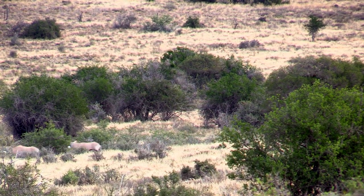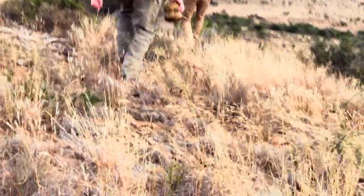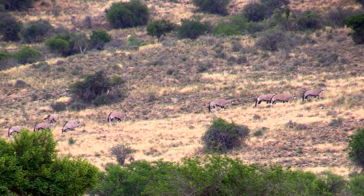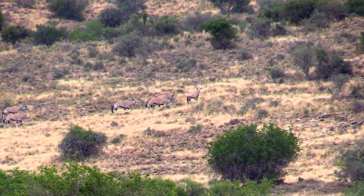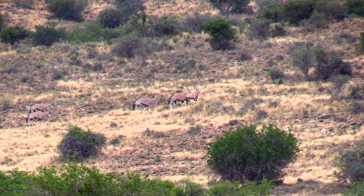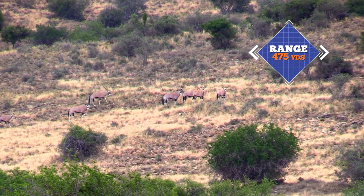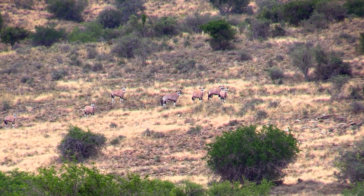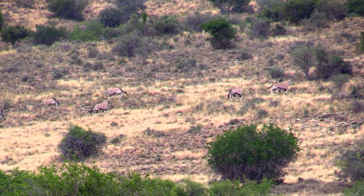Get up there, Kiki. Is it just rising? 475. Okay, just stay on that Gemsbok, okay? You'll stop again. You still got it, okay? Yeah. Is it broadside now? Yep. And you'll be ready then. Okay, here we go. Just keep an eye on him. Keep an eye on him.